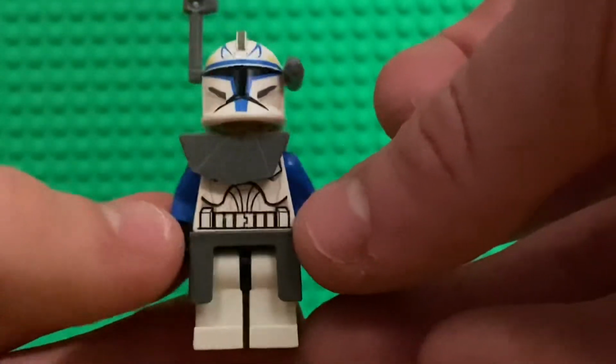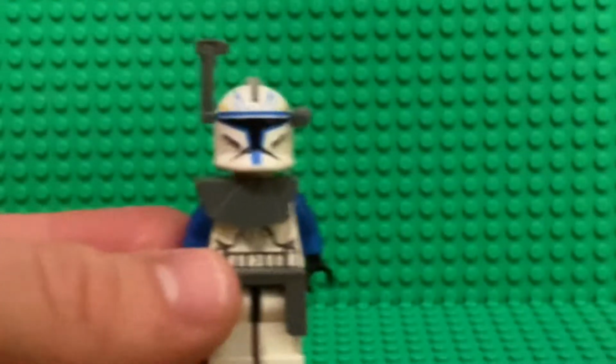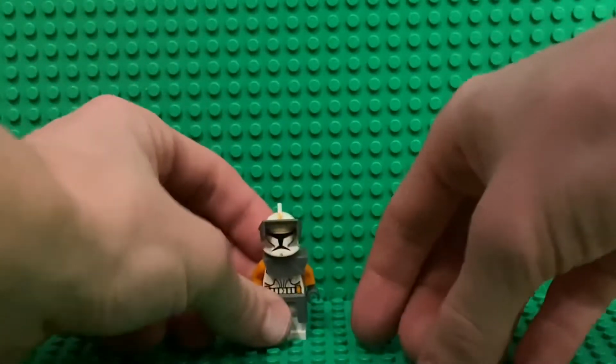That is a pretty valuable commander. It's not the most valuable commander because it came in many sets, but yeah, 70 bucks. All right, on to the next minifigure. Alrighty, coming in at number 6 is Commander Cody.